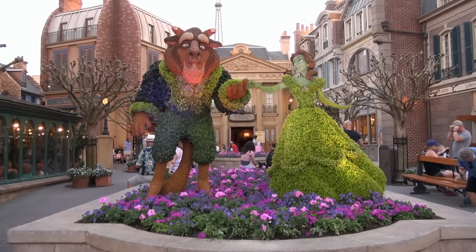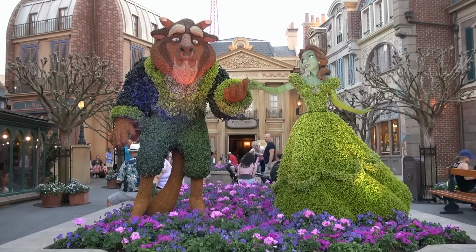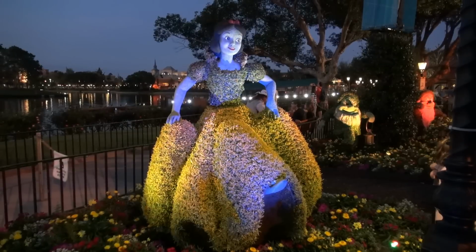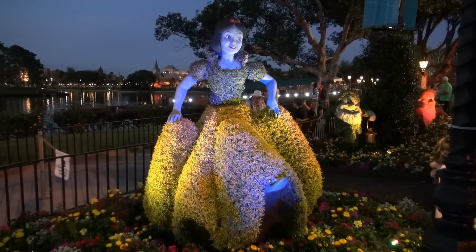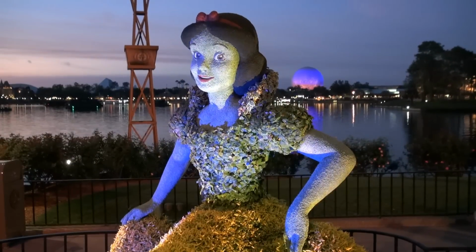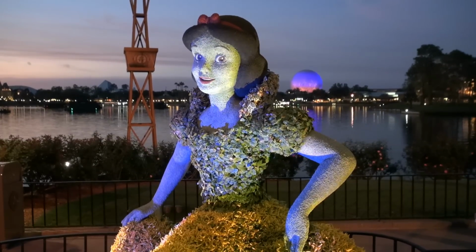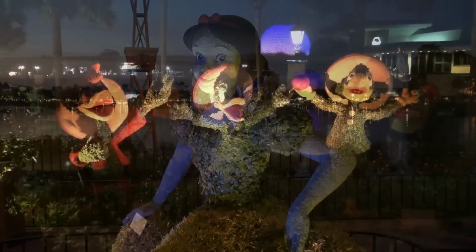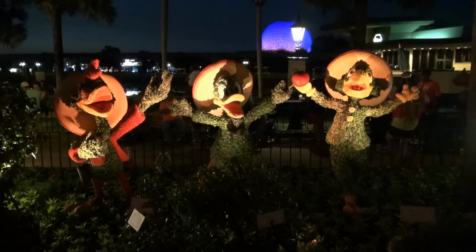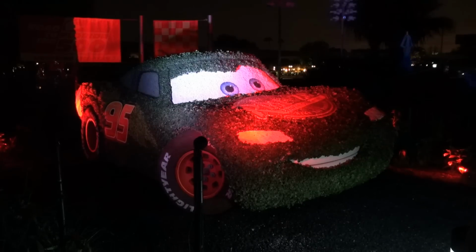Okay, now we are looking at the illuminated gardens just a little bit. We will be hopefully going there very soon to see all of the gardens illuminated, but that was Beauty and the Beast. And now we have Snow White and the Seven Dwarfs. It was nice to be there at sunset and see all the various topiaries start to be lit up and kind of come to life at night. I thought that was really nice. And here are the three caballeros. I thought the lighting on them could be a little better. There were a lot of shadows, especially on Donald's face.